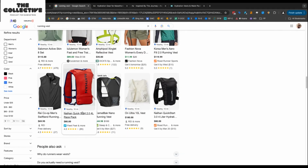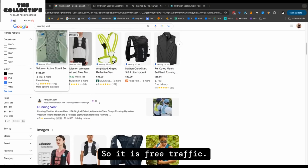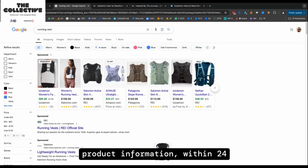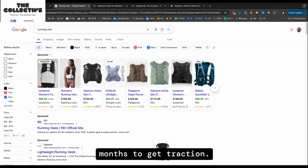Now, this is free to do. So it is free traffic. And the cool part about Google Merchant Center is, once you set up an account and give them your product information, within 24 hours you could be getting new traffic into the website. It's not like traditional SEO where it takes several weeks, several months to get traction.